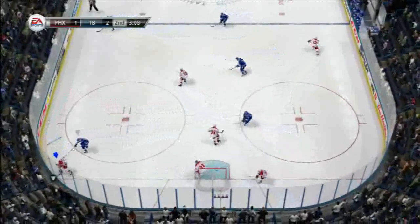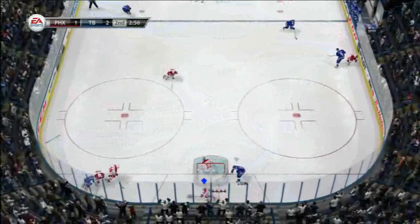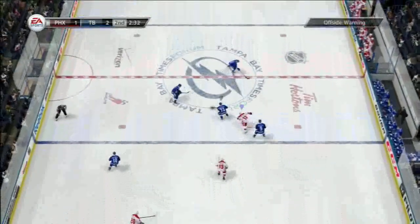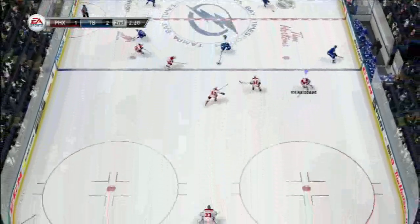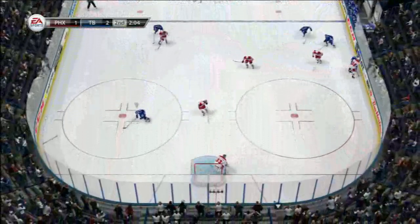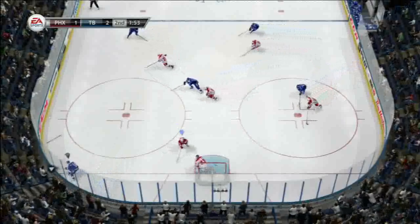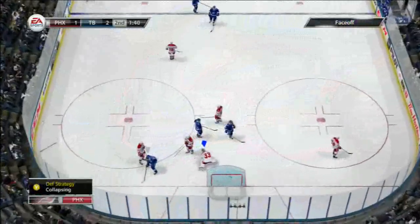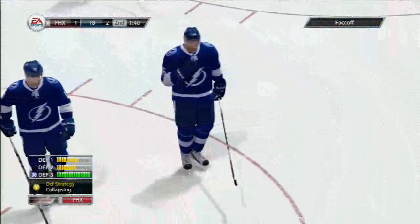To Moss. Drops that behind the net to Morris. To Gordon. Good work with a stick. Up the middle with the puck. Keep that thing in the offensive zone. He did. Wrist shot on. Backstrom's going to freeze the puck here. They need a faceoff just to slow things down a little.